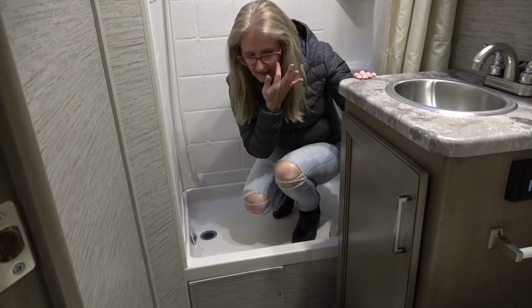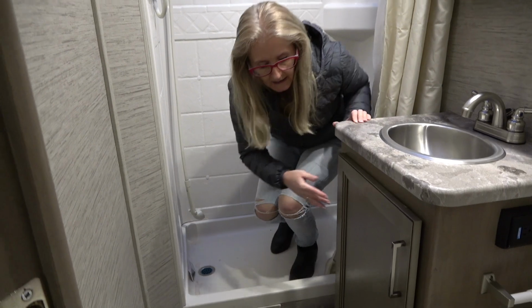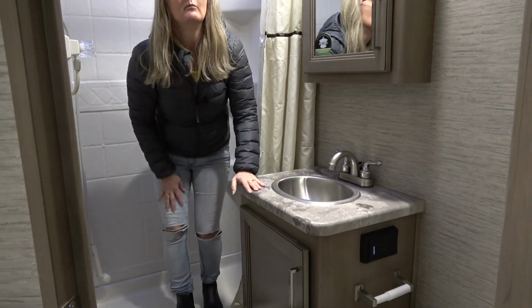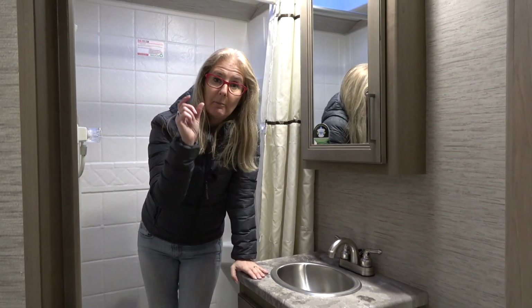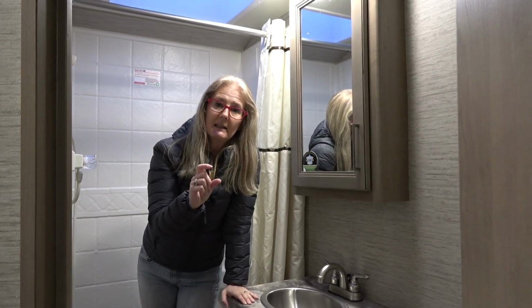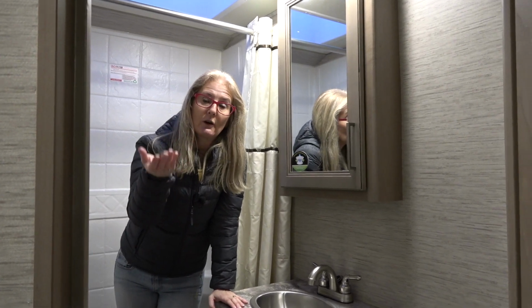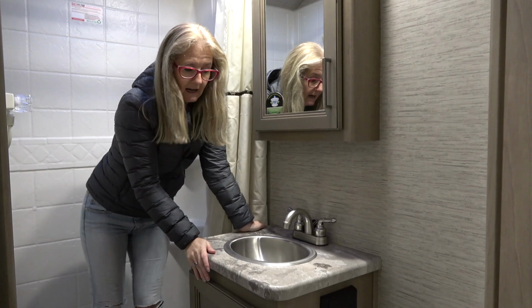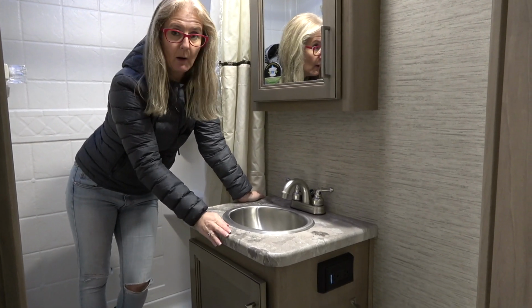So I'm not seeing any heat ducting in this bathroom, but there is a space above the door. Usually if you don't see ducting in a bathroom, there's space above the door that allows airflow to go back and forth. The vanity area is pretty small.